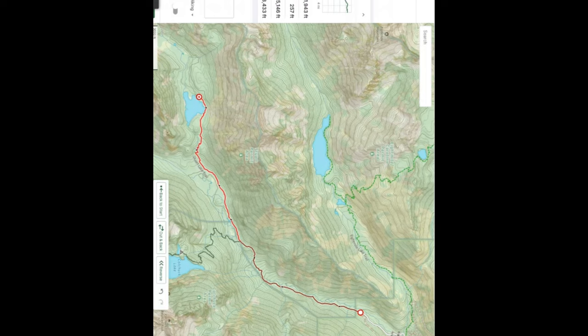4.4 miles with about 1,900 feet of elevation gain with about a 257 foot descent. And then the max elevation is about 5,100, and the minimum elevation is about 3,400 feet. So it's not too bad of a climb, but it's longer than Kolchuk, but not as steep. And there's a lot less people on it too. It's a lot less traveled trail.